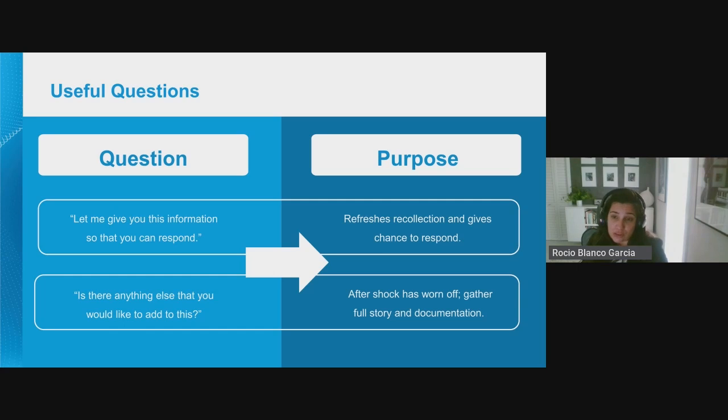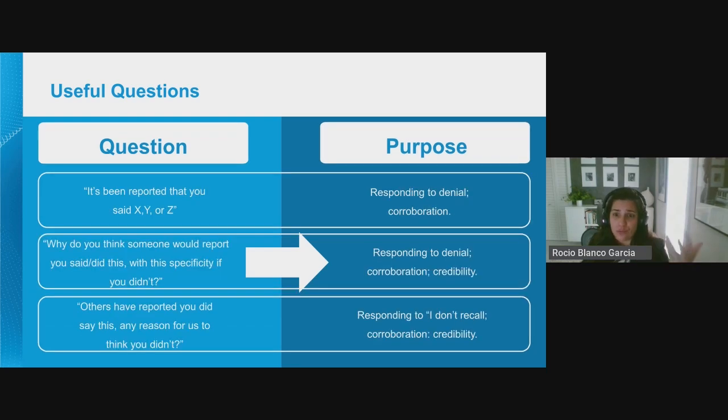Now, some useful questions that you can ask the accused when you're interviewing. You may give them tidbits of information as to what has been alleged, so that the person can respond to them. That is a very open-ended question. You will ask them, is there anything else that you want to tell me about this particular allegation that has been made? You may want to ask them, do you have any reason to believe why somebody would have said that about you? Do you have any person that you want me to talk to that will be able to discredit this? What is your version of the events, right? It's all about making sure that you give them a fair opportunity to respond.